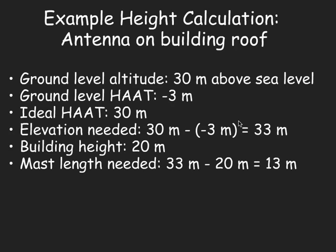So if you had a building that was 20 meters high and you're going to put an antenna on the roof, you would need a small tower or mast, which is like a pipe, that would be 13 meters high above the 20-meter building to get to your 33-meter height. I hope that makes sense. Now, this is not something you need to do longhand unless you really want to, because there are several programs available, including our free one, that will do this for you in the process of finding a frequency and a location.